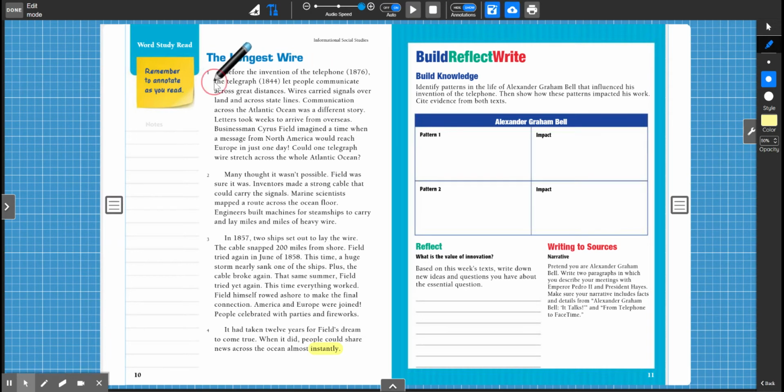So, we're not highlighting. Sorry, friends. Don't highlight yet. If you did, it's okay. But we are actually going to use our pencil. So, the telegraph was invented in 1844. Now, as Field is starting to work on this wire that is going to stretch across the Atlantic Ocean, he ran into some trouble. I want you to underline the two things that happened in paragraph 3 that caused him some trouble as he was trying to do this job.